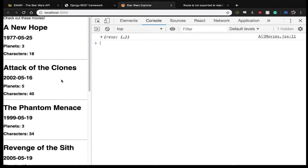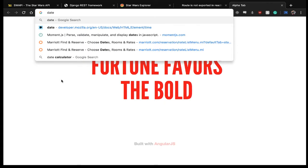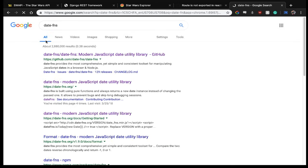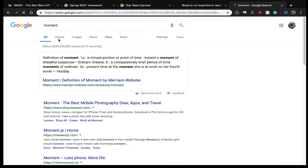So, short answer, dates are hard. So I want to use someone else's code in order for me to do that. There's two really cool libraries for dates. We can pick one or the other. My personal favorite is something called date-fns, or date functions. This is cool. But another one that's really popular and kind of like the standard is Moment.